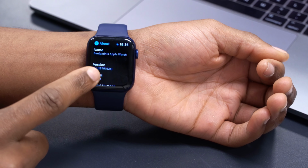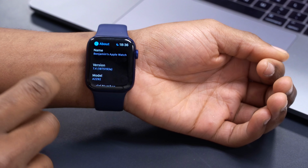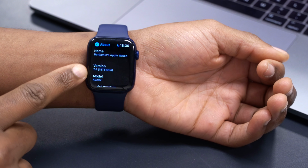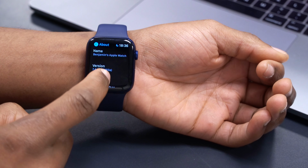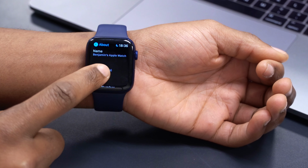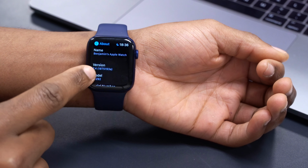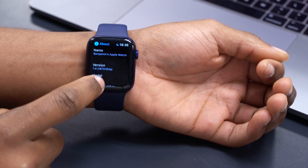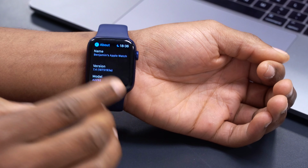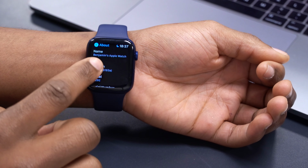It's 18T5193A. We have a back-to-back A update, and before that, just in case you are curious, the build number was 18T5190A. So the last three characters are what changed on the build number. On beta 5, the last three digits were 90A, and on this beta 6, the last three digits are 93A. So that's what's just changed on the build number, and the rest remains more or less the same.